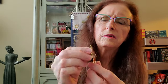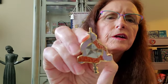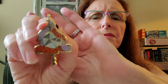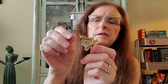It has the Elder Wand going up through the center of it. And the Deathly Hallows symbol is right in the very center. I can't get it to show up. That's very, very nice. And it has 2 pen holders on the back. Very nice.